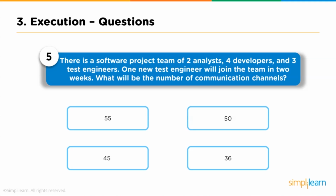Question 5. There is a software project team of 2 analysts, 4 developers and 3 test engineers. One new test engineer will join the team in 2 weeks. What will be the number of communication channels? Option 1, 55, option 2, 50, option 3, 45 and option 4, 36. Answer is 45. To calculate this, we will use the formula n(n minus 1) divided by 2.